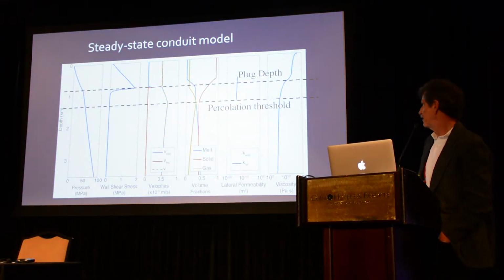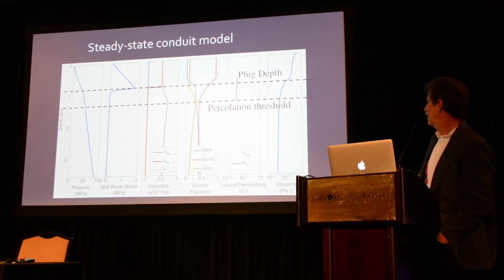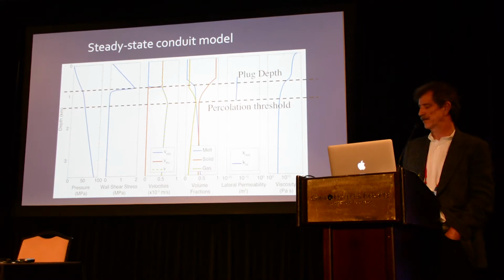This is a sample of the steady-state conduit models. I don't have a lot of time, but as pressure decreases, the volume fraction of solids increases. As you can see here in red, this causes the viscosity on a log scale to increase, and that gives rise to a very rapid switchover between viscous flow and frictional sliding. Similarly, as the pressure decreases, gas comes out of solution, reaches a percolation threshold where we have interconnected porosity, and then gas can escape.